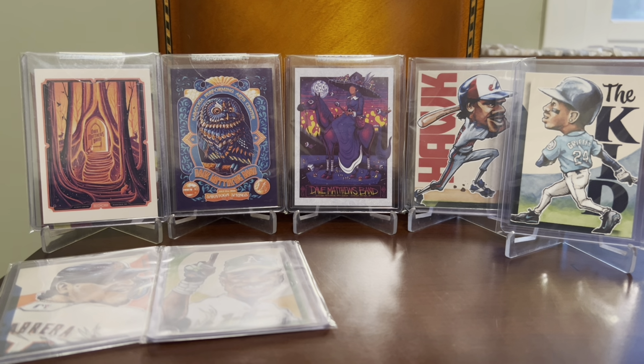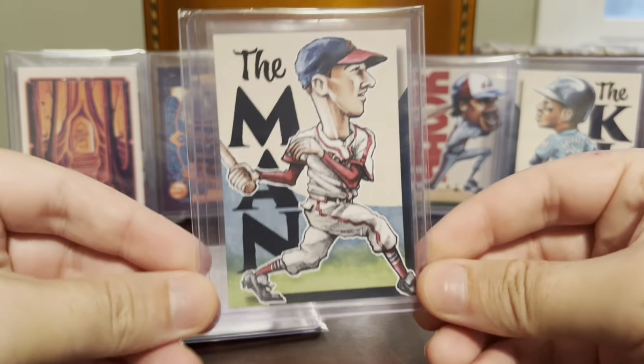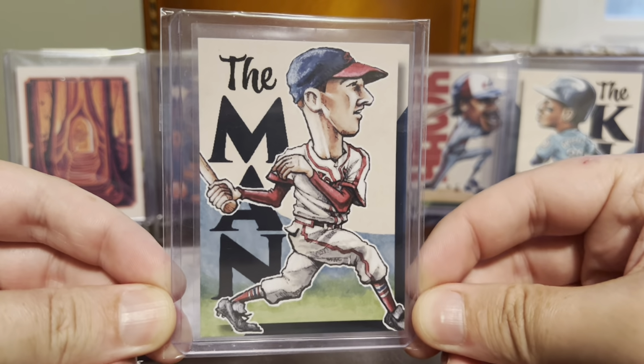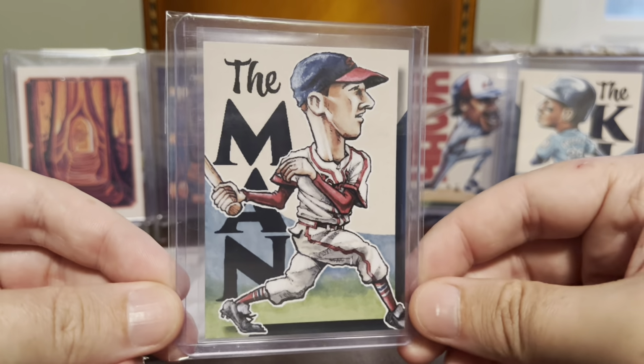I could go on and on, but let's show the final card that I have in my Reindeer Studios, my budding Reindeer Studios collection. And that is Stan the Man Musial. This one I know was commissioned for Joe at Four Soft Corners. I think Griffey was as well.